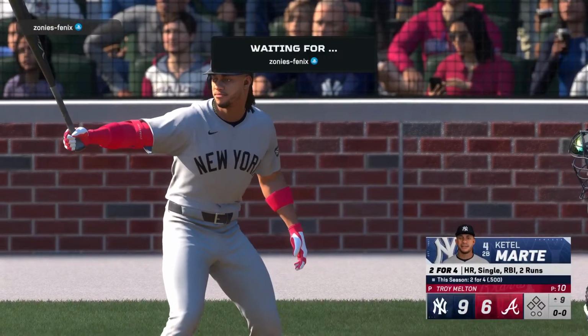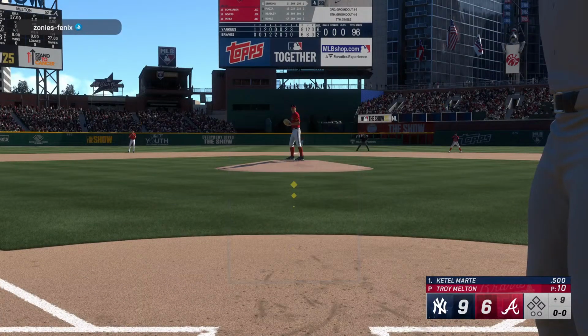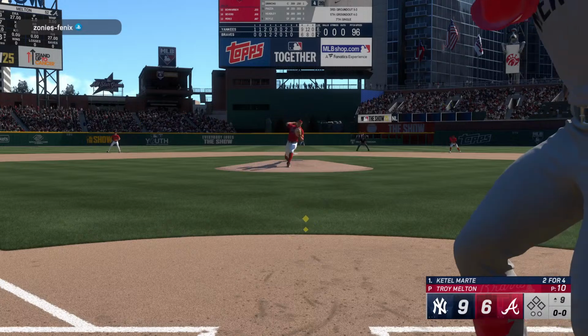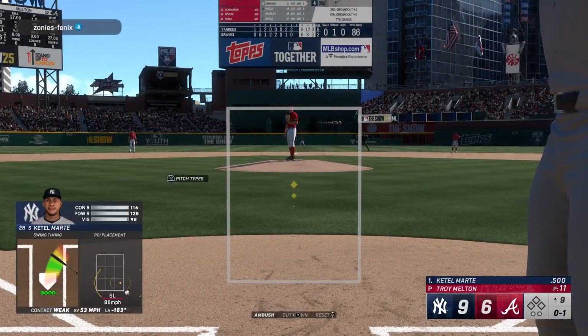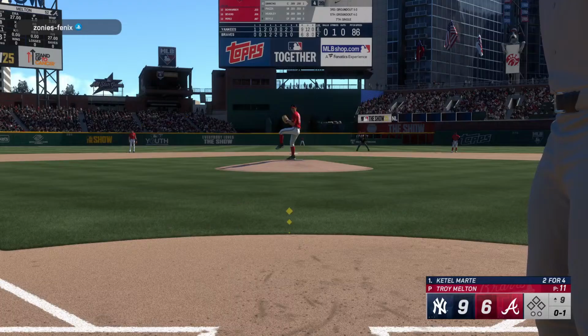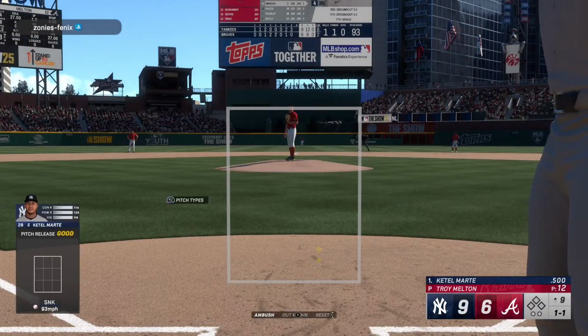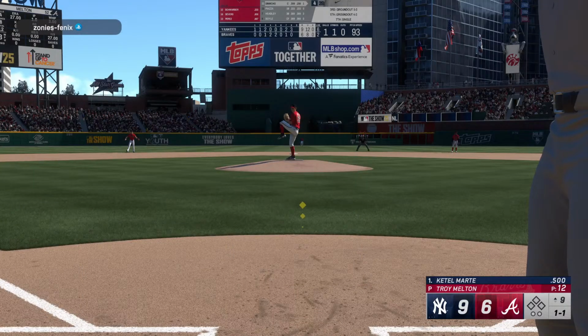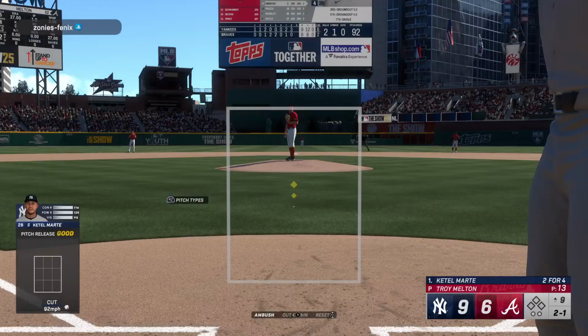Back at Truist Park, an outstanding hitter in Ketel Marte. Melton back to work. Melton, in his rookie season, he features a four-seam fastball, a sinker, a splitter, a slider, and occasionally uses a cutter. And that's in the dirt. 1 strike.